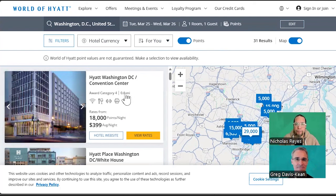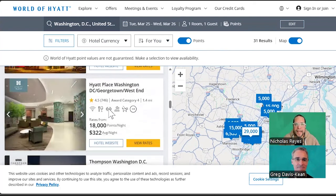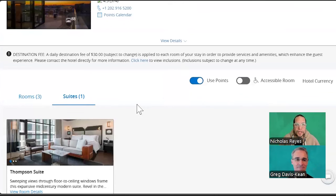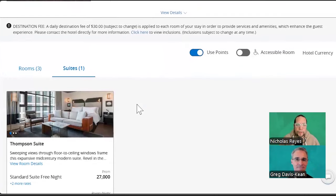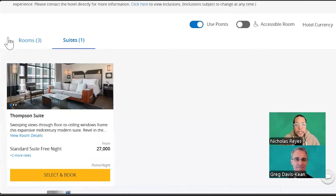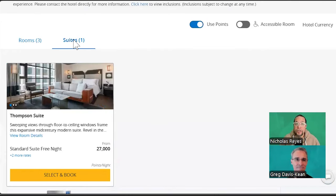and it doesn't really matter whether you have points toggled on or not in the first place, but I'm going to take a look specifically at the Thompson, Washington, D.C. So if we take a look at the rates for the Thompson in DC, we have a number of different rooms available with points, as well as a suite available with points, the Thompson suite, which I should back up here and say a standard room at this property is 18,000 points per night. It's a category 4 property. A standard suite then is 27,000 points per night at this category 4 property.